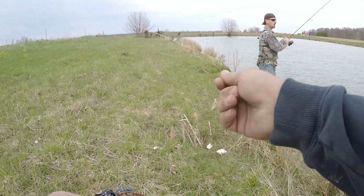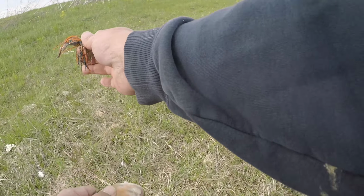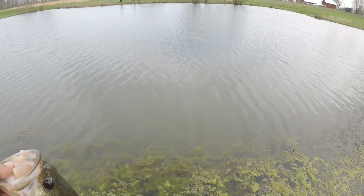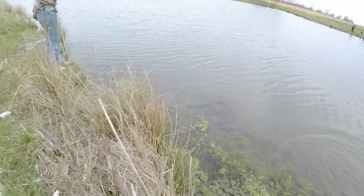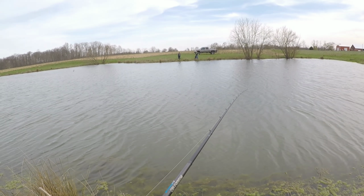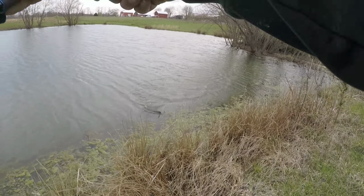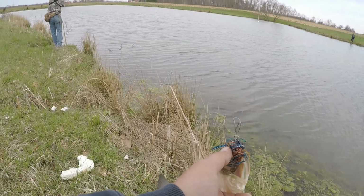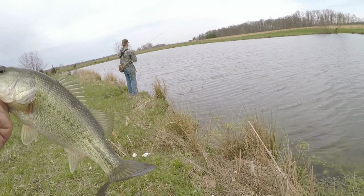Yeah. On the fall, dude. I'll tell you what, dude, these things got some pretty good hooks on them. Man, she got acrobatic on me, too. Under that tree, he hit it and came at me. This pond never disappoints, dude.